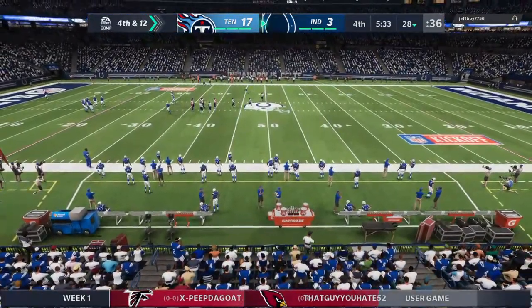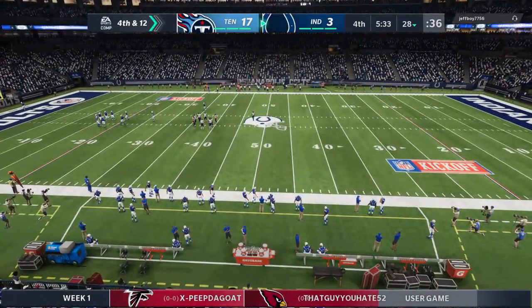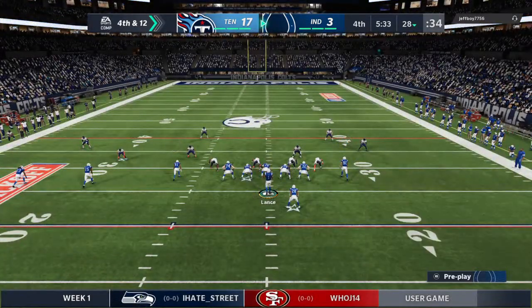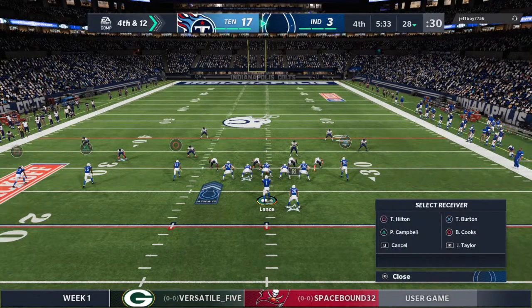I think that part of their plan was to hit them over the top with the deep ball. They've been unsuccessful all night. And they're indeed going to go for it here on 4th down. So trailing here in the last quarter. Let's see how this plays out.